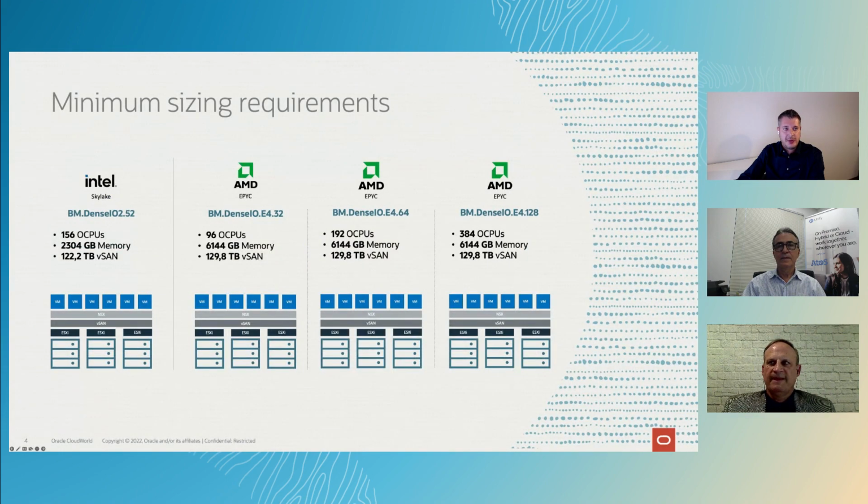Talking about the scaling, we have a quick overview about the minimum sizings for the different types of shapes that we offer. For the Intel shapes, a minimum deployment of 3 nodes for production workloads will have 156 OCPUs, 2 TB of memory, and 122 TB of vSAN storage that we can provide in a cluster. For our AMD models, we can either go with 96 OCPUs by choosing the smallest shape, which is the DenseIO E4 32, or the 64 shape with 192 OCPUs and up to the shape with 128 OCPUs, which will provide 384 OCPUs within the cluster. Each cluster itself with the 3-node deployment comes with around about 6 TB of memory and 130 TB of usable vSAN storage.